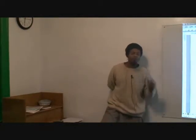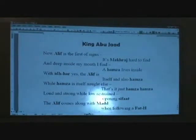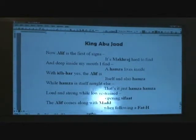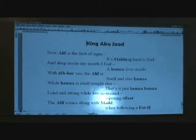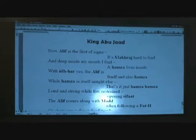We'll deal with the poem. You've had it for at least a week. Let's deal with it on the board. Now Alif is the first of signs. Its makhraj, hard to find. And deep inside my mouth I find a Hamza lives inside. With idhar, yes, the Alif is itself and also Hamza. Well, Hamza is itself, not else. Loud and strong while low restrained, opening sifat. The Alif comes along with mad, just following a fat.